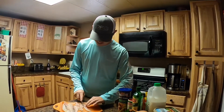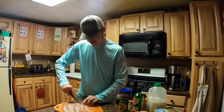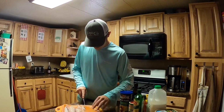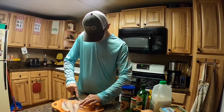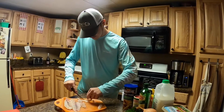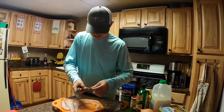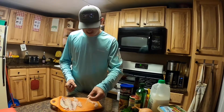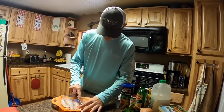But first, before I do all that, I'm going to cut this bloodline out of the center of it, because that's nasty and you really don't want to eat all that. So we're going to take that, cut that out, and come over here and cut this piece out. We probably need that. So that right there is your bloodline. You're not really going to want to eat none of that. So set that one to the side. And this one's already got the bloodline just about out of it, but just go ahead and trim around it real quick.